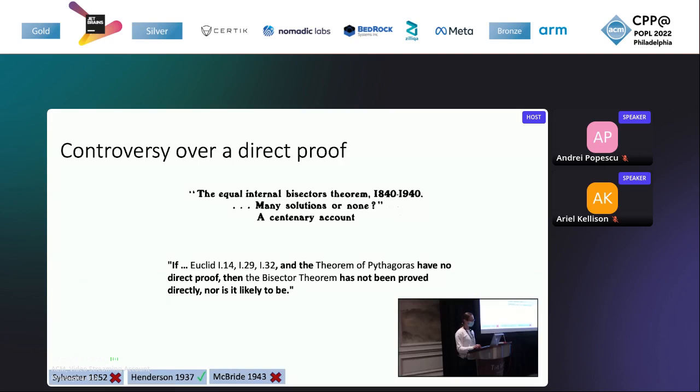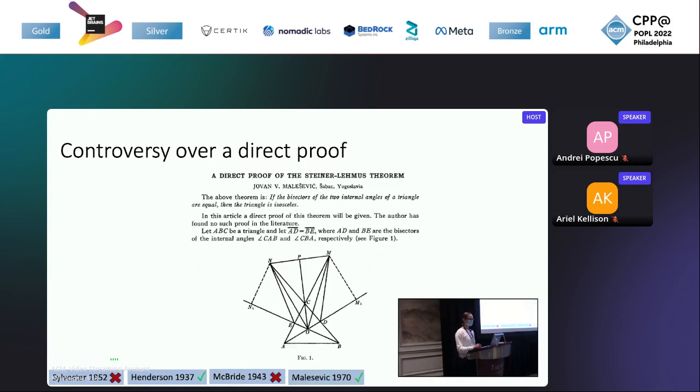More controversy. In 1943, we have some comments from someone named McBride, who says that if Euclid Book 1, Propositions 14, 29, and 32, and furthermore the Pythagorean theorem have no direct proof, then the bisector theorem, which is the Steiner-Lehmus theorem, has not been proved directly, nor is it ever likely to be. Okay, but again, in 1970, and you'll see I have red checks for those who believe there is no direct proof, and then I have green checks for those who say they are in favor of a direct proof.